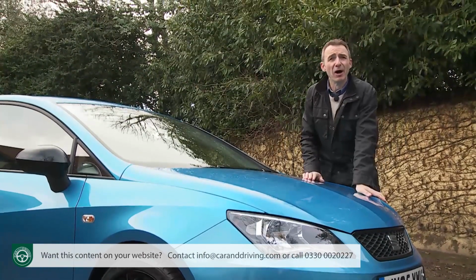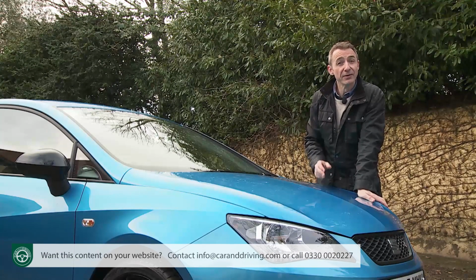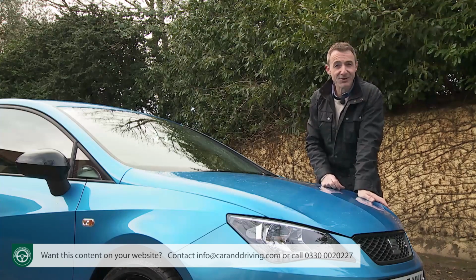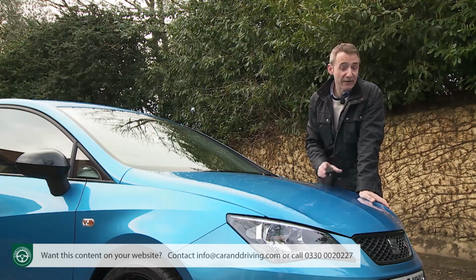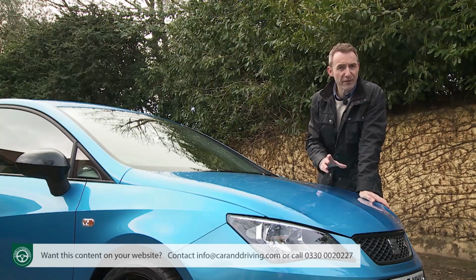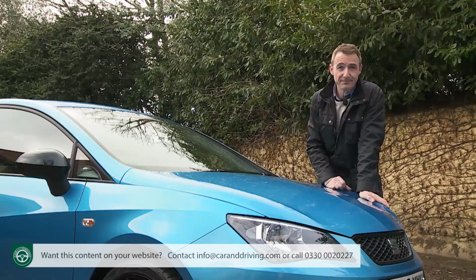And other supermini rivals. Well, you might save a fraction on, say, a comparable Hyundai i20 or a Renault Clio, but that's probably nothing that your Seat dealer couldn't match with a bit of negotiation. Peugeot's 208 is very similarly priced, but you'd have to decide whether you could get used to the unusual driving position and the clunky infotainment system. Finally, to own comparable versions of cars like Toyota's Yaris, Honda's Jazz and the Mazda 2, well, you'd be looking at having to find significantly more cash.